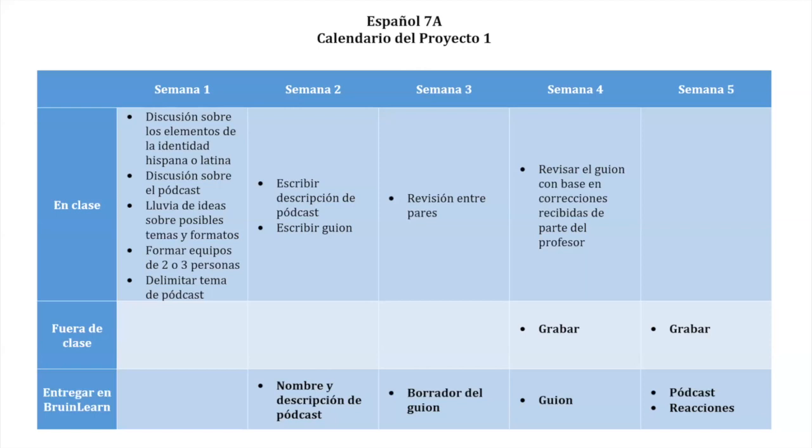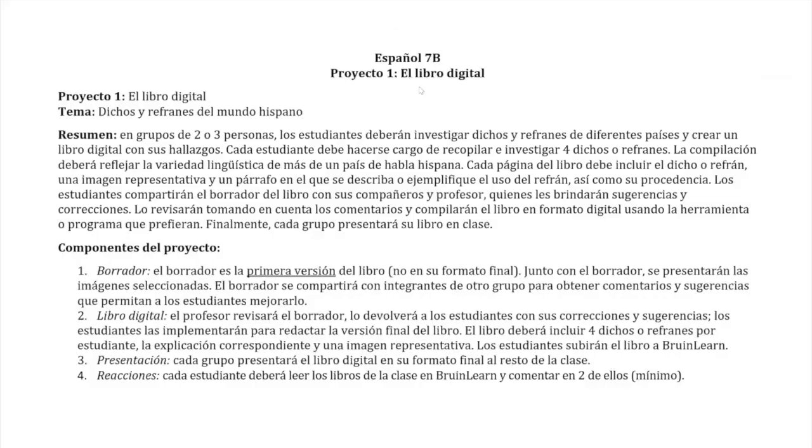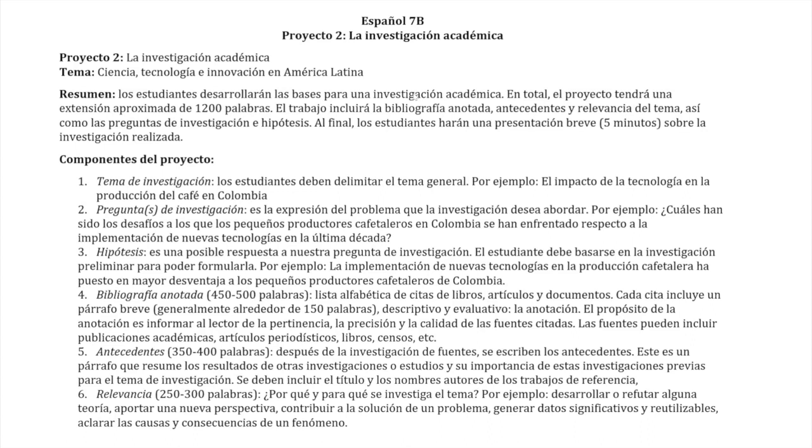Real quickly, we also have a journalistic article that they have to present. They have an ebook and, at the end, academic research. The idea is that these projects evolve in complexity and build upon each other so that in the end, they can reach that level from elementary to more advanced.